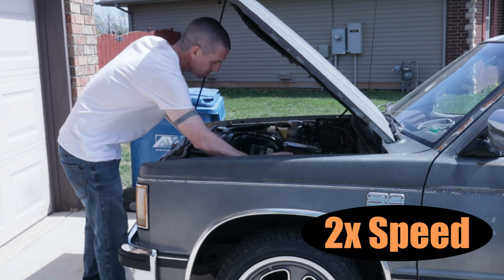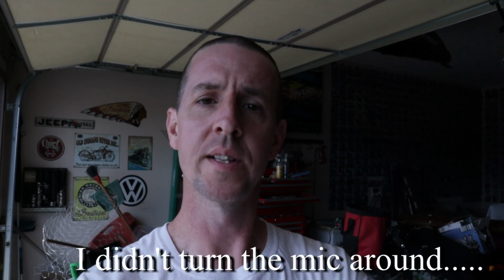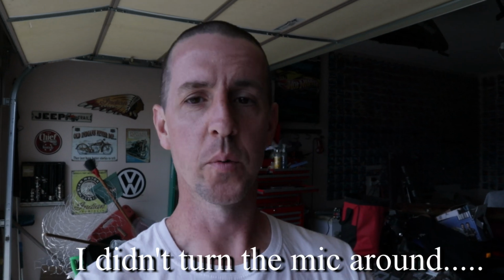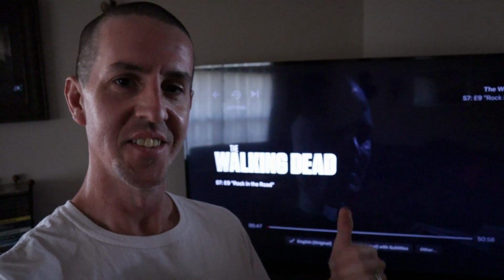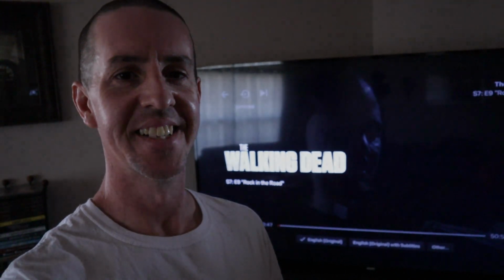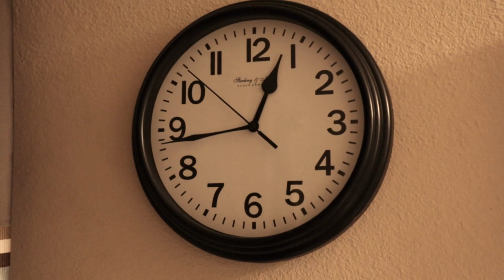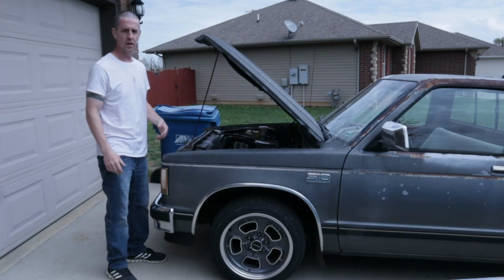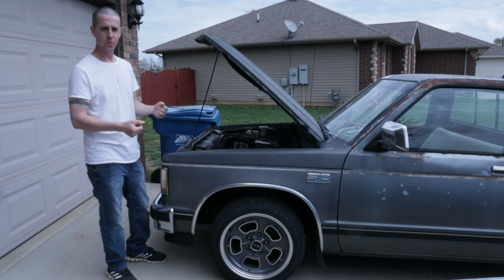So that's the last round of soaking. We're going to let this one go one last hour. And then we're going to try and put some pressure on it and see if those things break loose. This will take about an hour. Alright, I'm going to go ahead and give this one more spray down, and then we're going to start turning wrenches.